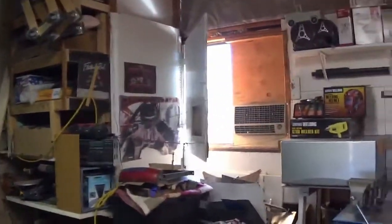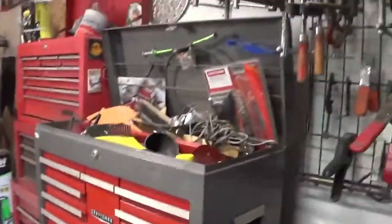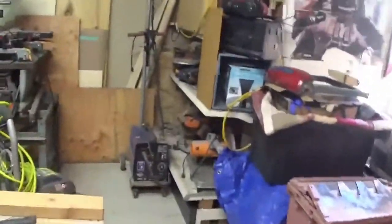It was suggested by somebody I think highly of to do a shop tour. This is a small shop, 255 square feet. I think it was 15 from side to side here and 17 side to side there. I'm pretty sure that adds up to 255 square feet.